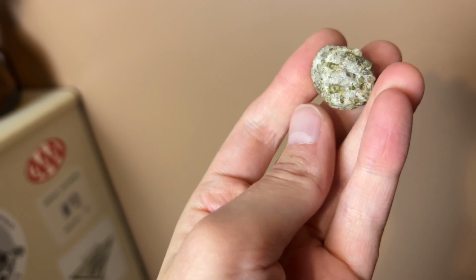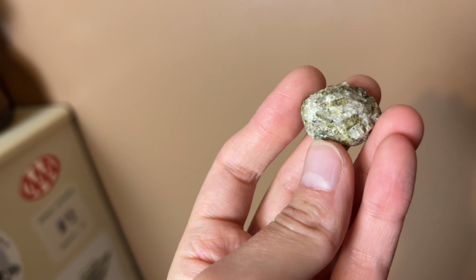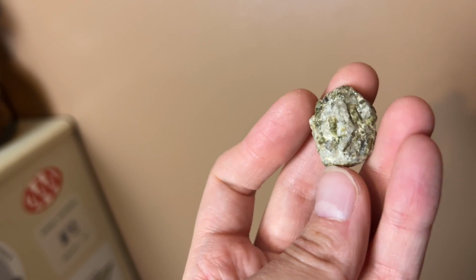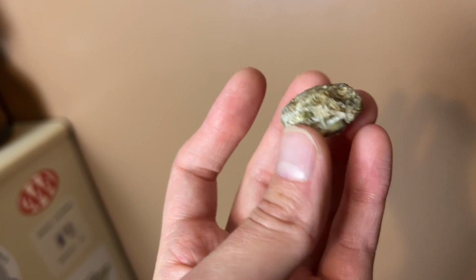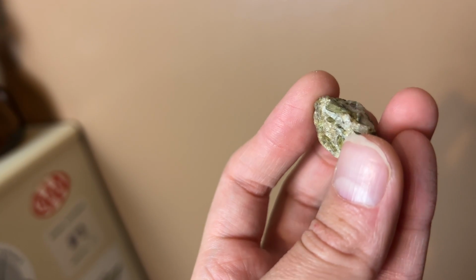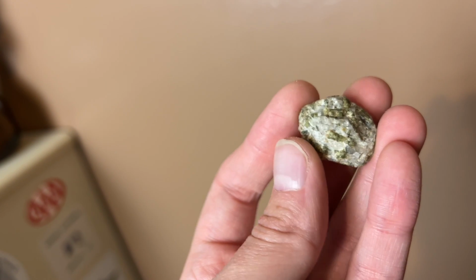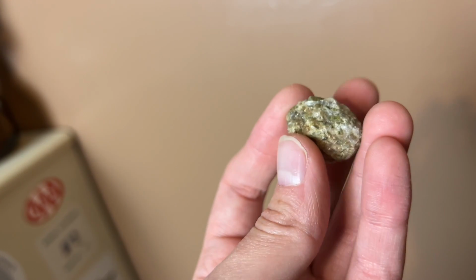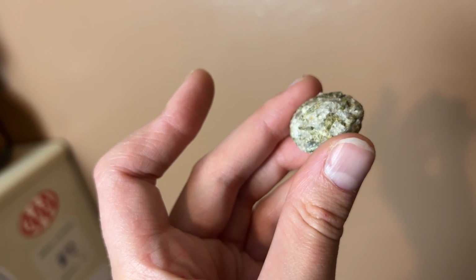I found this in the Davidson River. It's very important to me because this is one of the coolest rocks I ever found. It's tiny, that little tourmaline crystal, but I never found tourmaline out in the wild on the ground before. And I just did a dance when I found this, so it's a very important rock to me.